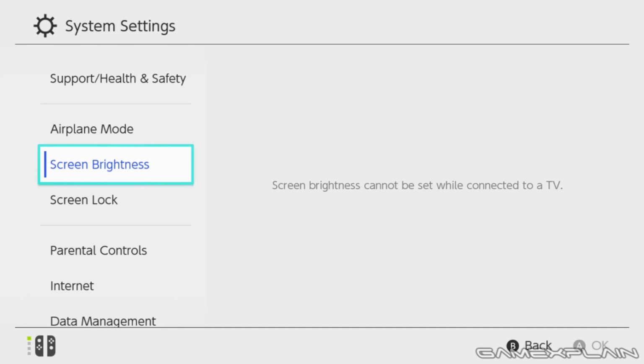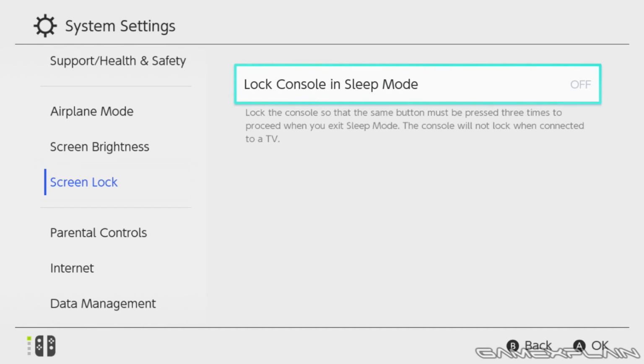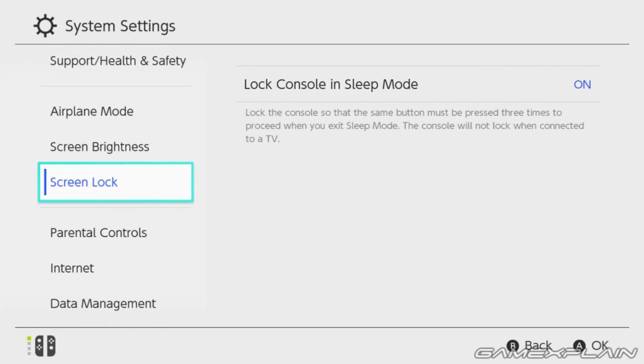You have screen brightness. Again, you can't change it when connected to the TV, but in handheld form, it has the same variance as a typical cell phone, including an auto brightness feature, which I believe changes depending on the ambient light around you. There is a screen lock, which you saw me use at the start of this video. You can turn it off though, so it will take you, I think, right to the home menu.